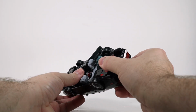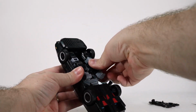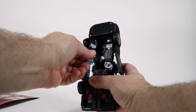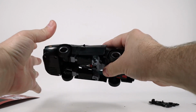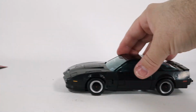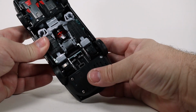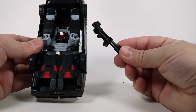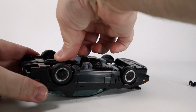So the tab, oh, I thought... oh, no, the tab goes there. There we go. The tab hooks in there, not into the door, like I thought. There we go. Now he's all tabbed in. Hey, he's rolling. He's really rolling. That's cool. Okay, so then these go somewhere. I think they go under here.